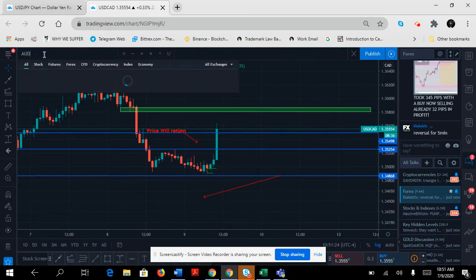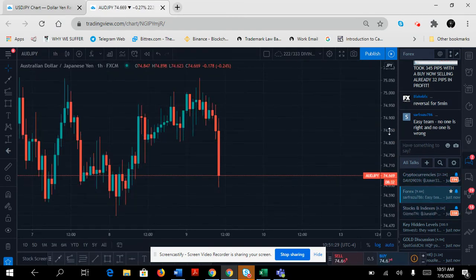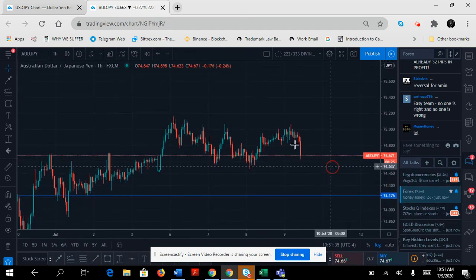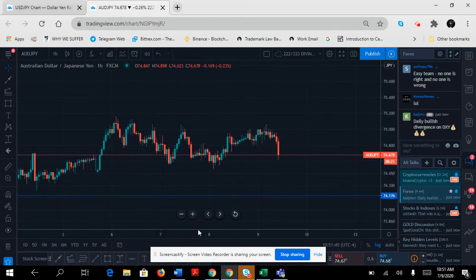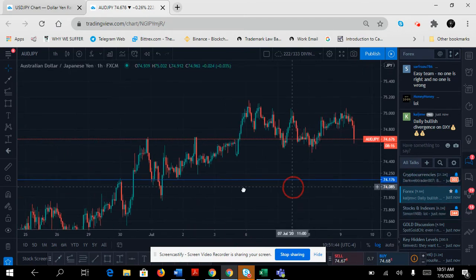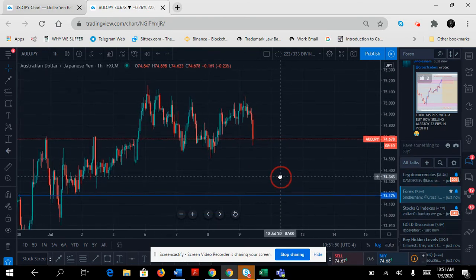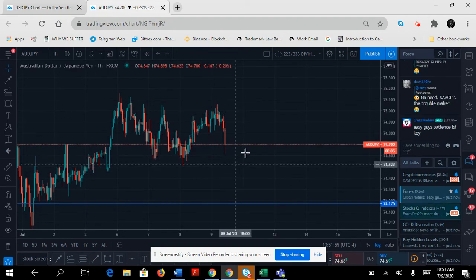Let's look at Australia, JPY. All right, well, we're on a 1 hour chart. All right, so we'll get a nice bearish move to the downside. The yen seems like it's picking up some strength, guys. So be mindful of that. Remember, the yen flourishes during crisis. So with the coronavirus cases picking up, we could see more strength for the Japanese yen.